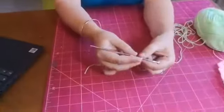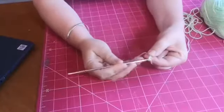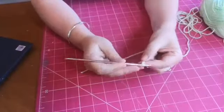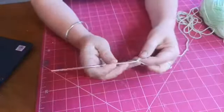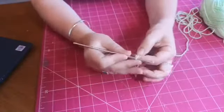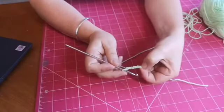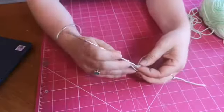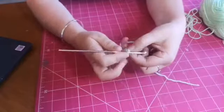Okay, so I've got a little slip knot on the hook. Let's get started on this crochet. I'm going to start by chaining 5. So I'm going to wrap, pull through, wrap, pull through. That's 2, wrap, 3, 4, and 5. Then I'm going to insert the hook back into this first chain down here and slip stitch it to make a little circle. Like that. There we go.